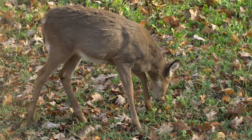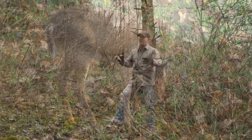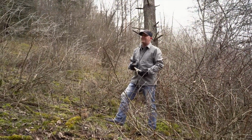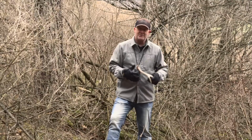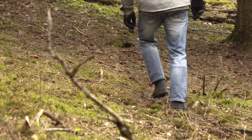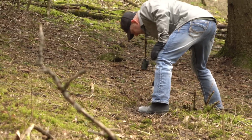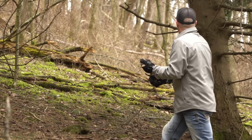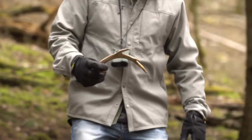Make sure you have browse in the woods. It's a great time to look without all the leaves on the trees. Really look at what the deer are browsing, try to figure out what it is. And I'm holding this shed and I'm not letting go because this is one of the few sheds that I've found on my properties here in southwest Wisconsin in the last 17 years, because we don't have a lot of that late winter cover that those deer are gravitating to.